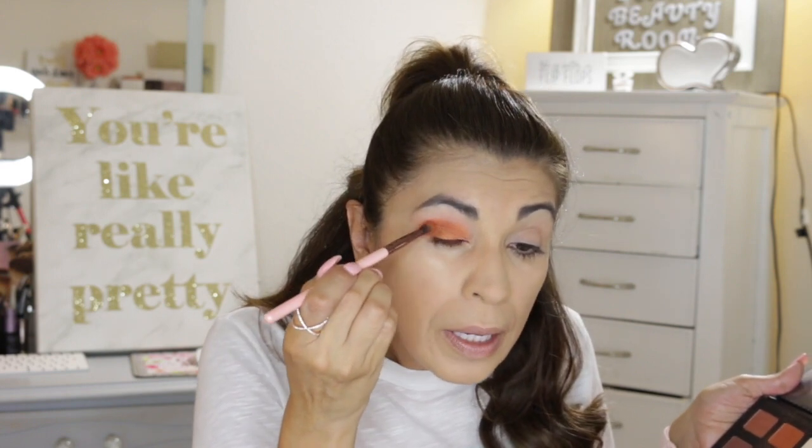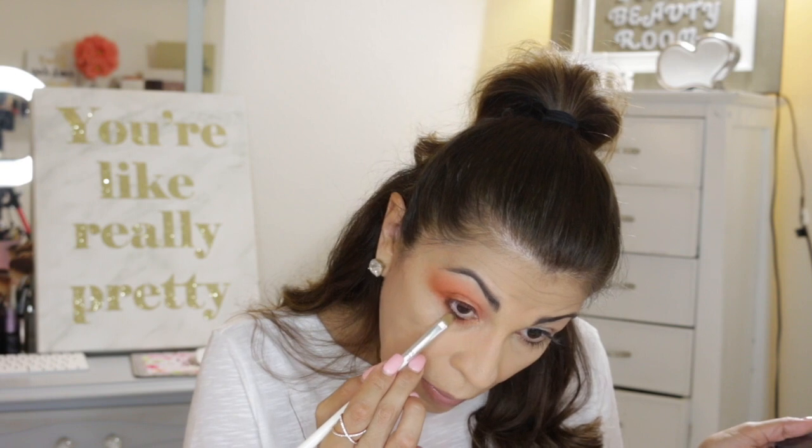I feel like we need something darker. So we're going to go over here, and this is Terra. It might be short for terracotta. I don't know. So let's go here. I'm gonna get this other Morphe brush. It is the Morphe Jaclyn Hill, and I'm going to get this dark brown right here, and I'm gonna place it underneath the lash line to darken it up.